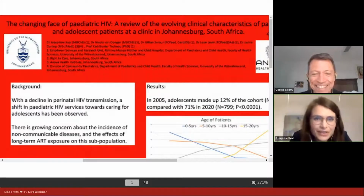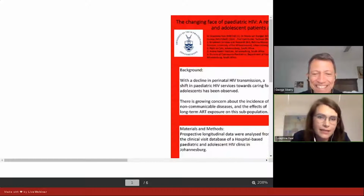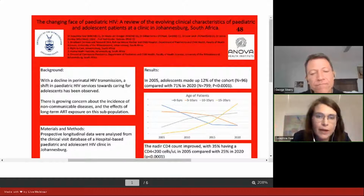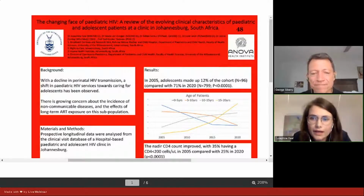There we go. It demonstrated quite nicely with that graphic. You can see a yellow line was our age 15 to 20 years, and you can see how that rose really rapidly, and our 0 to 5 years has dropped quite dramatically from 2005 to 2020. Secondly, a more immune competent cohort at initiation of treatment was seen. This is, I think, the second graph, if we can go down to that.